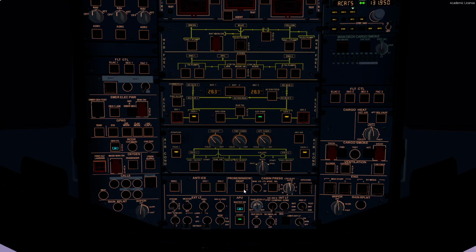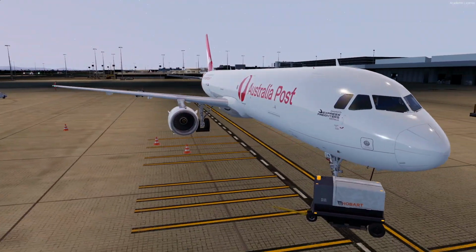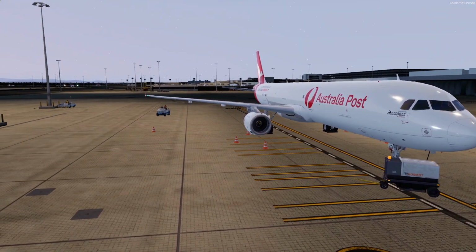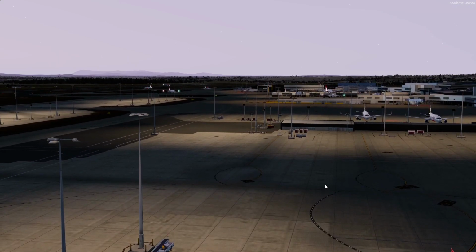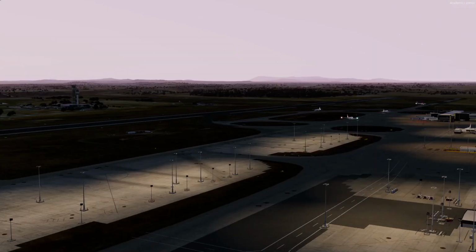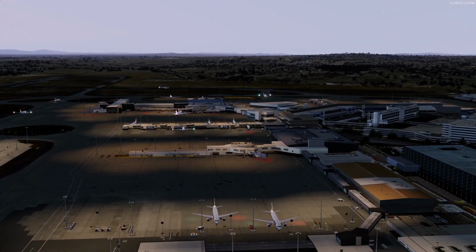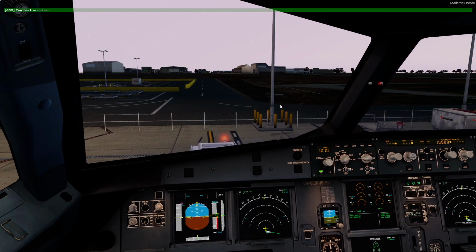And right, external power is still there, sorry about that. And APU bleed goes on. Yes, they should be coming in to pick up the external power, and there they are. And oh, I'm just seeing, I think AI traffic is using the other runway, so that's a bit weird, but maybe we need to switch things around now. Okay, anyway, let's do the pushback first and then have a look at the runways once again.